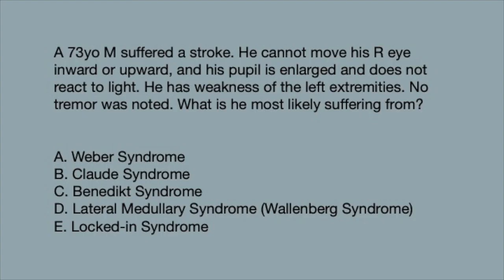A 73-year-old male suffered a stroke. He cannot move his right eye inward or upward, and his pupil is enlarged and does not react to light. He has weakness of the left extremities, but no tremor was noted. What's he most likely suffering from? Is it A. Weber syndrome, B. Claude syndrome, C. Benedict syndrome, D. Lateral medullary syndrome or Wallenberg syndrome, or E. locked-in syndrome? Phew! So let's review our anatomy.